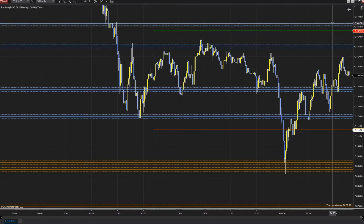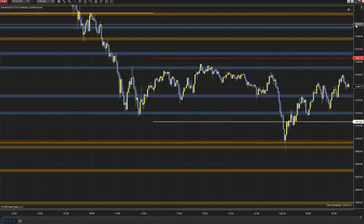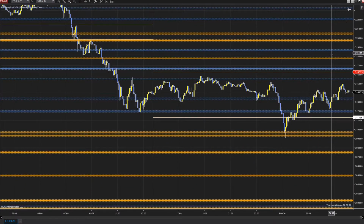above 66.75 or 66.5, if we break out above here, then it's likely that they would want to come back up here to this 87 area. And then above this 87 area, we could bounce back up to 32.20 area.